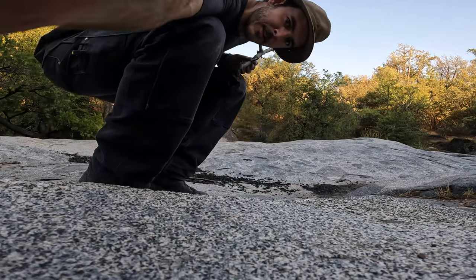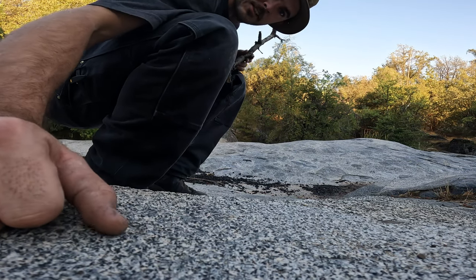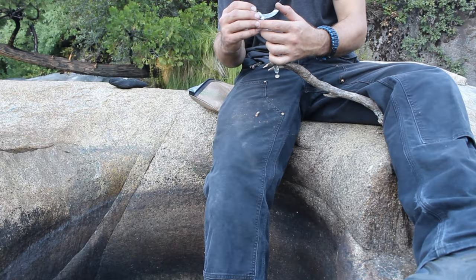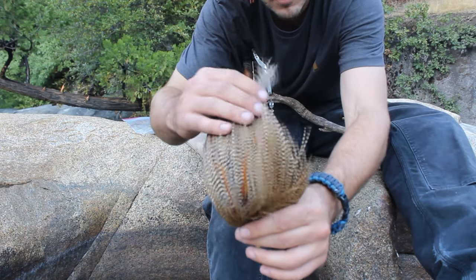Today we're gonna try something new. Got a nice little tying vise that I'm gonna show you guys. Try that out, see how she does. Beautiful green feathers that I'm gonna be using.